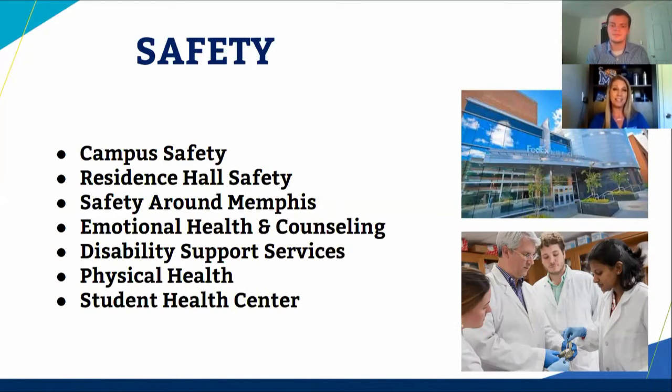We also take the residence hall safety as a high priority. Each residence hall has a 24-hour help desk. We have resident assistants, and we have various security features in place that will give your students flexibility, privacy, and again, security if they're living in our residence halls.